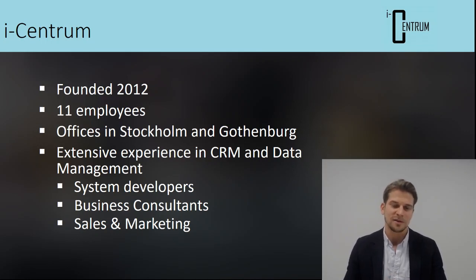The first category is system developers, and they're the ones that create and develop all our solutions and our integrations. And the business consultants, they're the ones that implement in our customers' workplaces the solutions that we create and develop. And then we have sales and marketing, the department that I work for.